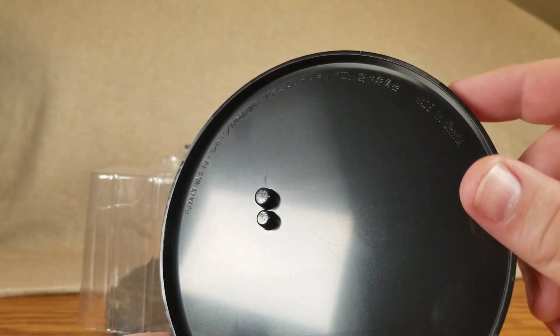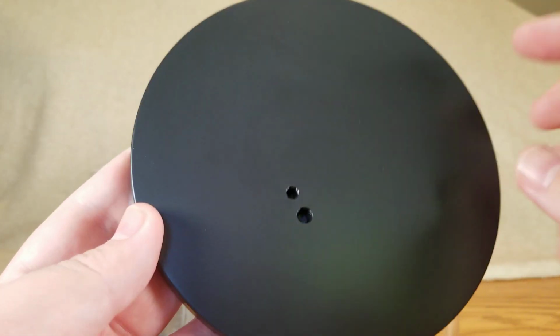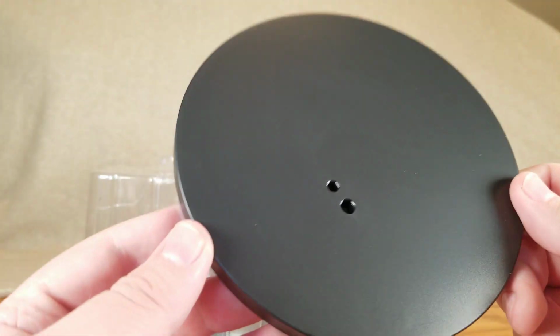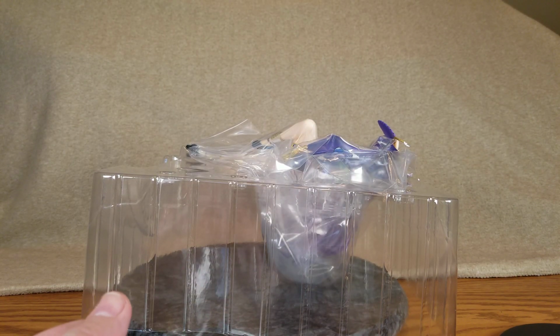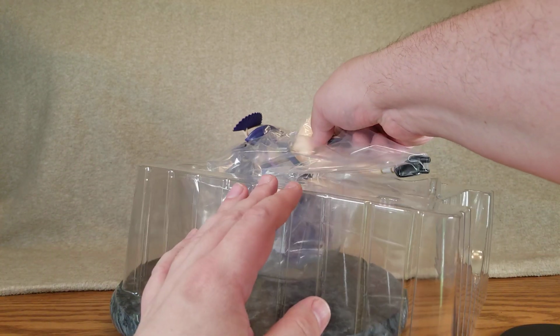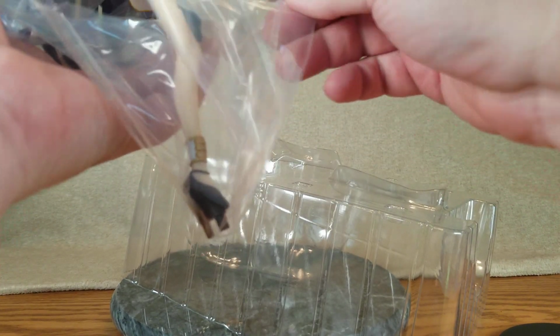And then you've got some Japanese writing, made in China, you know, the copyright stuff. Same old, same old. It's not shiny, it's matte, but of course it's a little shiny. And then I believe the only thing that's left is Tohka. Yep. So she takes up quite a bit of space.